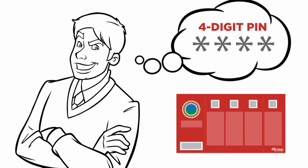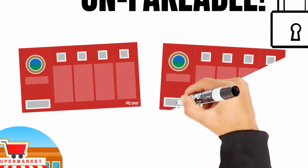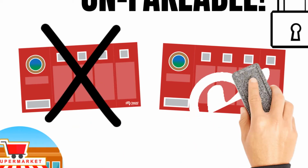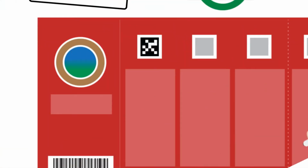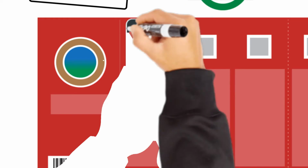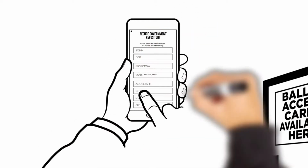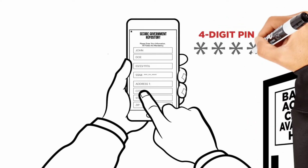The voter keeps it. If the voter loses their card, no problem. The voter can obtain another ballot card and the new one is registered to them and the old one is rendered useless. On Election Day, the voter scratches off the first square on the ballot. A QR code is revealed. Holding the phone's or computer's camera to the QR code takes the voter to their personal registration information on the statesecure.gov website. The voter enters their personal 4-digit PIN and confirms registration.